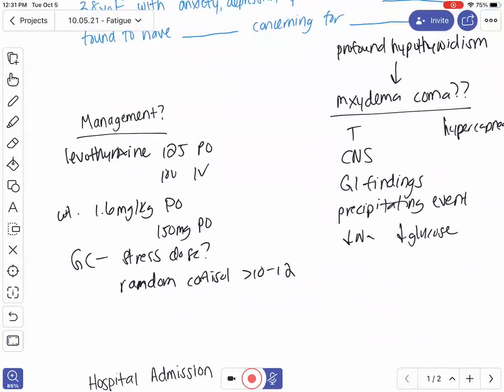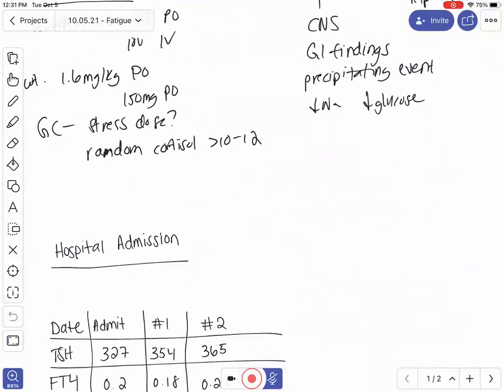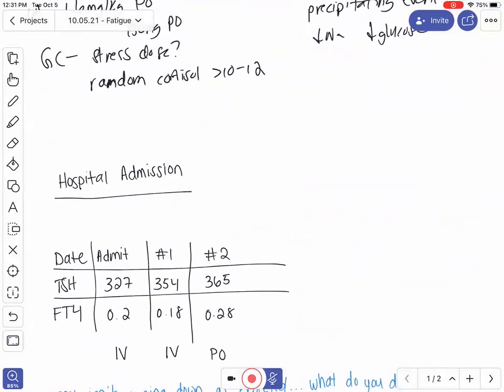So let's talk about what actually happened to this patient when she was here. For her hospital admission, she came in, endocrinology was spoken to, and they actually recommended IV levothyroxine 100 micrograms for 2 days to start her up front. But the endo fellow wanted to make sure that she was not going to go into adrenal insufficiency or adrenal crisis. And so they had checked a cortisol that evening and it came back normal. So they were okay to proceed with IV levothyroxine without any stress dose steroids.